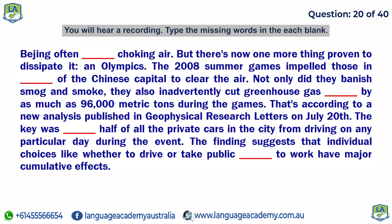Beijing often suffers choking air. But there's now one more thing proven to dissipate it, an Olympics. The 2008 Summer Games impelled those in charge of the Chinese capital to clear the air. Not only did they banish smog and smoke, they also inadvertently cut greenhouse gas emissions by as much as 96,000 metric tons during the Games.